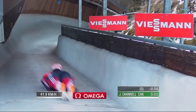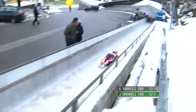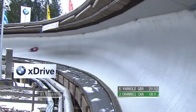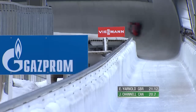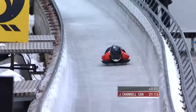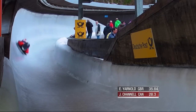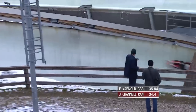That's a great getaway. Well, Ben, last week I said to her, great, you've got your first World Cup start. Bad news, it's Altenberg. This is perhaps a little less intimidating an option, this track. Yeah, and I think she spent more time here in Königssee than she had in Altenberg as well. She came here in the pre-season with the Canadian team and spent one or two weeks here sliding and getting to know the track. The more you can go to the track, the more experience you have on the track, the better your timing is going to be.